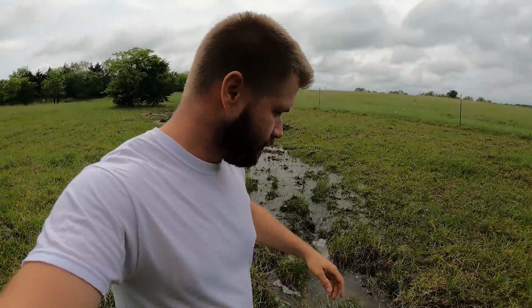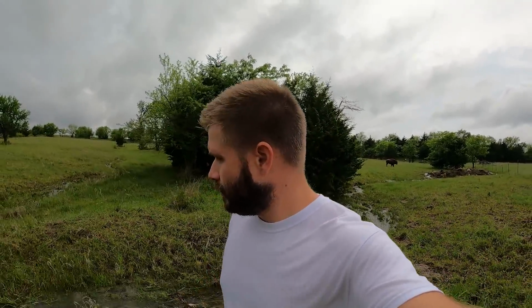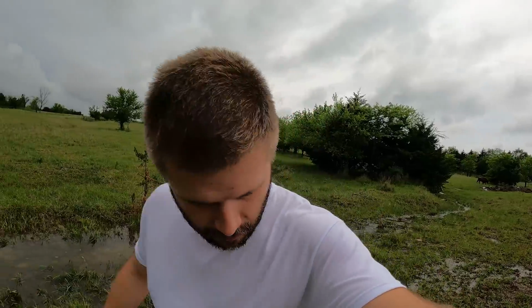But yeah, I know some of the farmers are having a time right now. They got some of their crops put in and those fields are flooding. So I feel for them, but we've got some serious flooding in some of the fields. Some of the waterways are pretty overflowed.